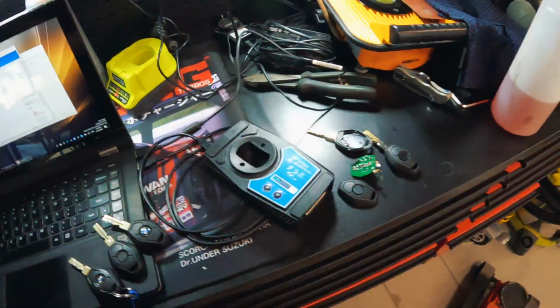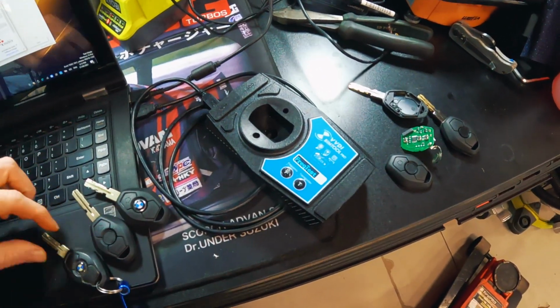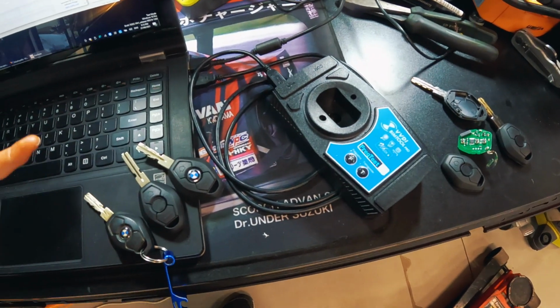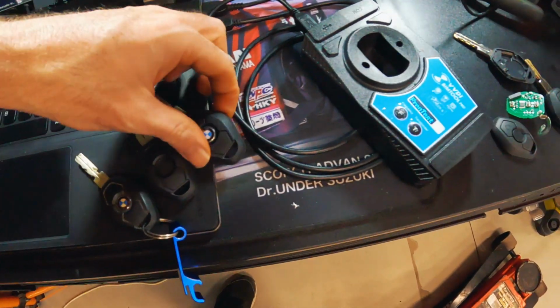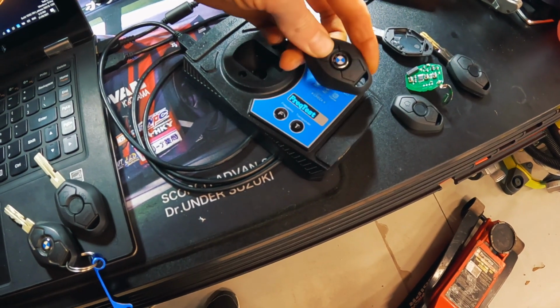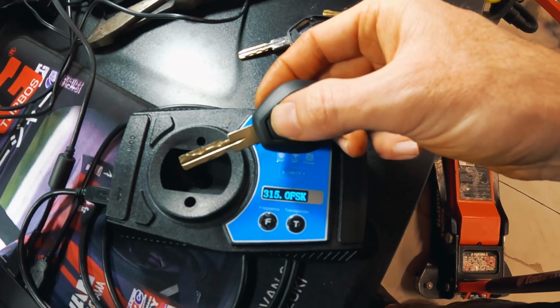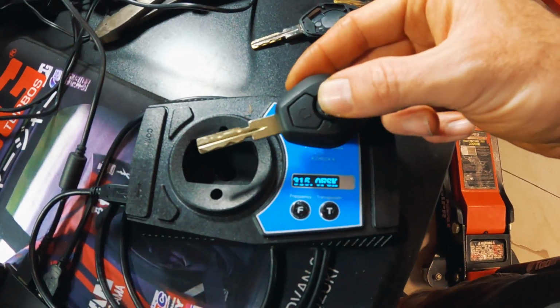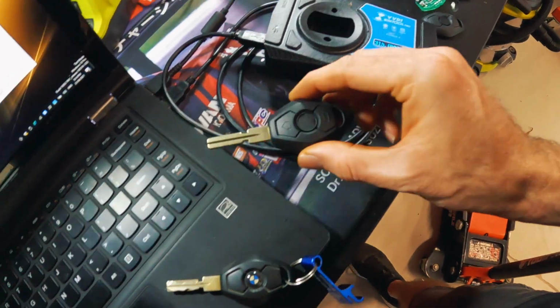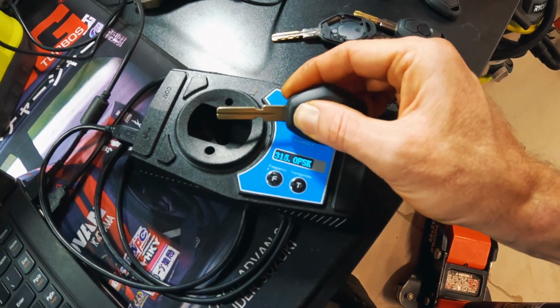Now, in Australia, the E39s run 315 megahertz on the transponders. The original one doesn't work, but I'll show you the one that is working, and you can see there, if we do a frequency test, and I can hear it unlocking and locking the car, it's 315 megahertz. These keys come as 433. If it's going to work, come on.